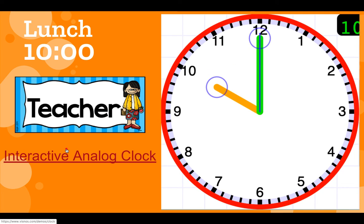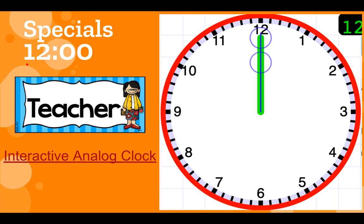Now, let's say that the teacher has lunch at 10 o'clock. If we look at our analog clock, our minute hand stays on the number 12 because that means 0, 0. And our little hand goes to the number 10. Yes, it goes to the number 10 because it is 10 o'clock. Great job.